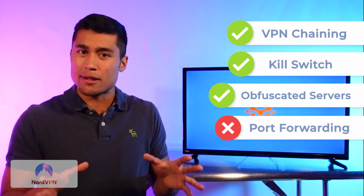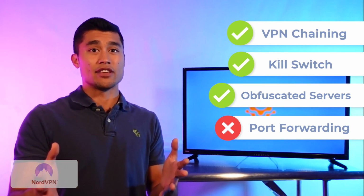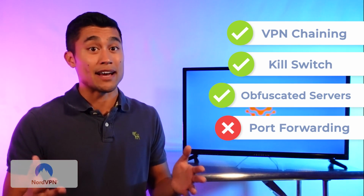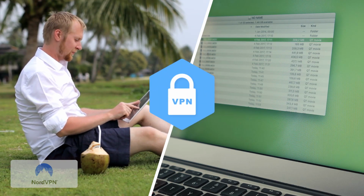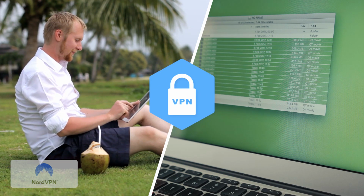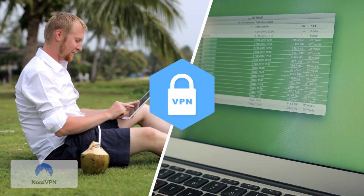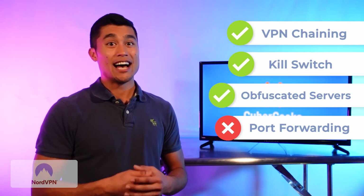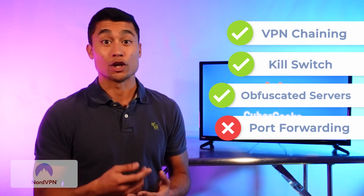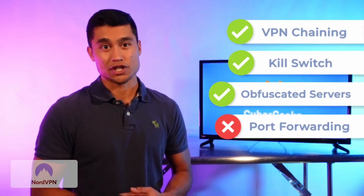Now, they don't offer port forwarding. This one actually kind of makes sense. In fact, several of the top VPNs don't offer this feature because by nature, it is unsecured. Port forwarding lets you access your computer remotely. So if you're on vacation and want to tap into your computer at home, you could with a port forwarding feature. But the irony is that when you're opening up your device to be accessed remotely, you're also opening the doors to random strangers. Again, that's why many VPN services, including Nord, don't even offer this feature.